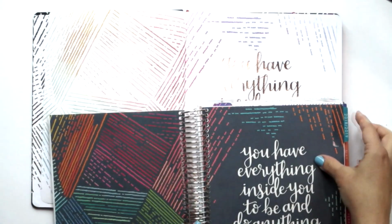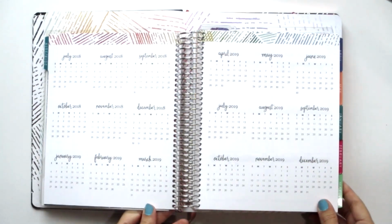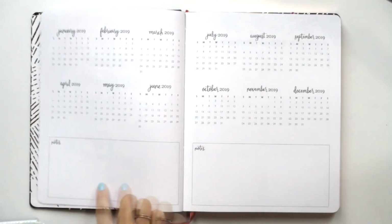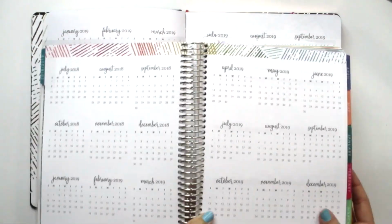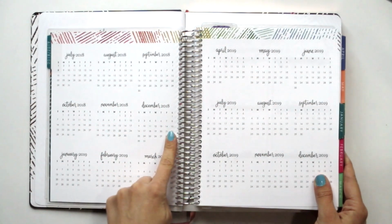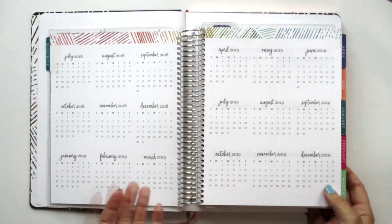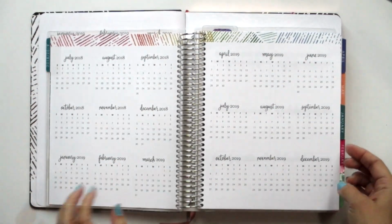So turning back to the quote, you go into 18 months at a glance. And then in the hardbound, it is only 12 months at a glance, and you have the note space here. Which, honestly, I don't care either way. If I really wanted note space on this one, I could just cover up 2018 since it's over. I've seen people do that before. So, the difference of that doesn't make a huge difference. I'm not sure why it's different. That's just what they chose to do for the different planners, I guess.